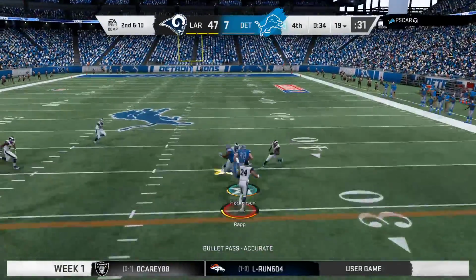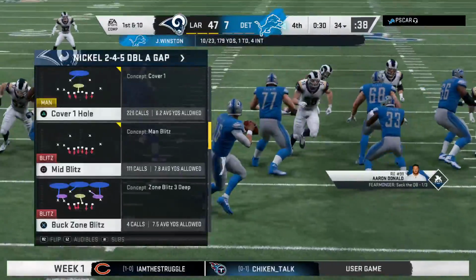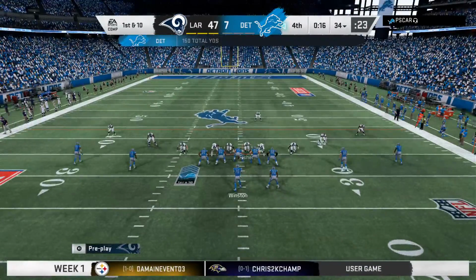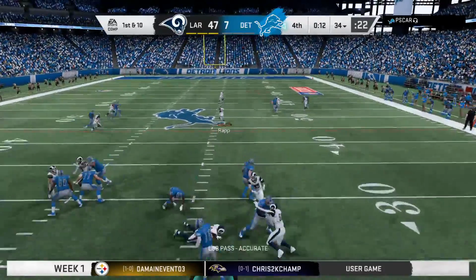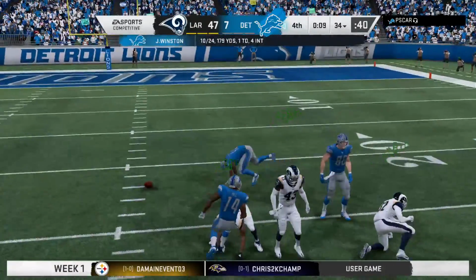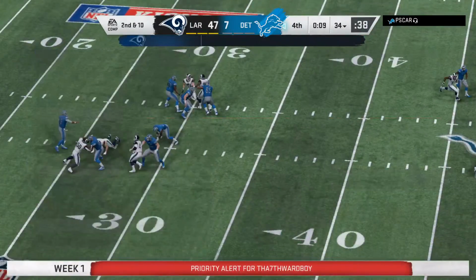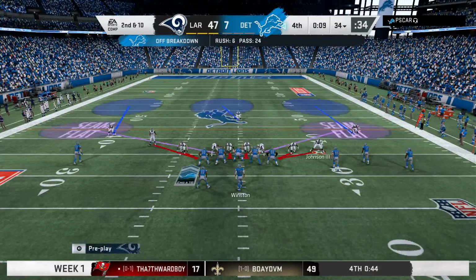To throw again on 2nd down, Winston. And he'll be corralled right around the 34. 15 yards on the play, first down. From the 34 now, here's 1st and 10. He's going to let it fly. That'll be incomplete with 9 seconds now showing on the clock. From the 34, they'll come to the line on 2nd and 10.